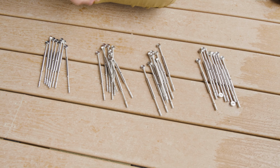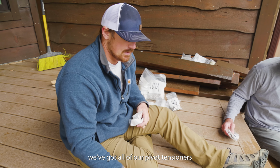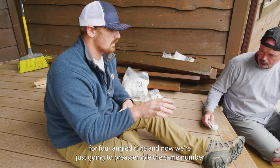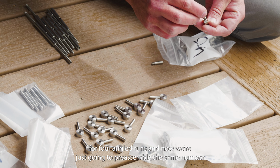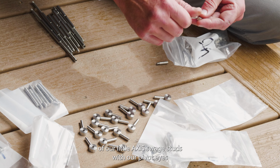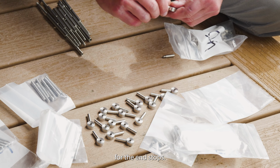So we're good. We've got all of our pivot tensioners for our 4 angled runs, and now we just need to pre-assemble the same number of our little axis swage studs with our pivot eyes for the end stops.